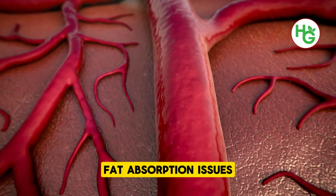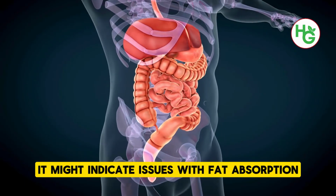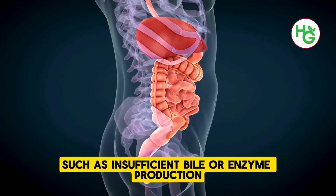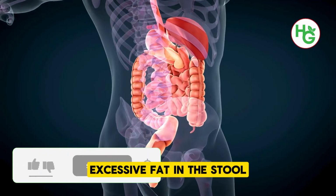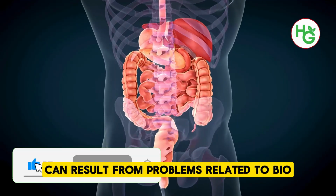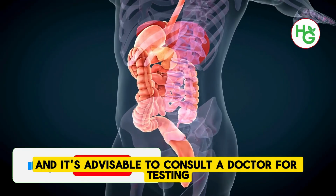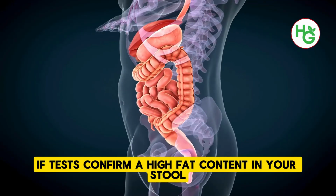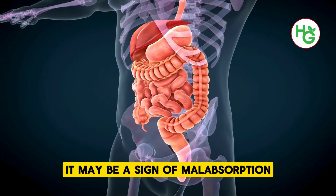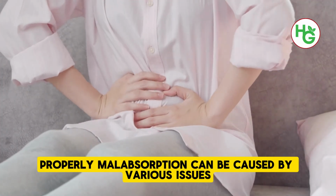Fat absorption issues. If your stool is yellow and greasy, it might indicate issues with fat absorption, such as insufficient bile or enzyme production affecting digestion. Excessive fat in the stool can result from problems related to bile or digestive enzymes, and it's advisable to consult a doctor for testing. If tests confirm a high fat content in your stool, it may be a sign of malabsorption, a condition where your body fails to absorb nutrients properly.